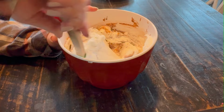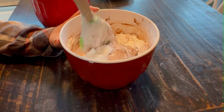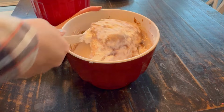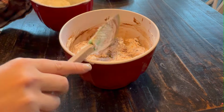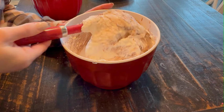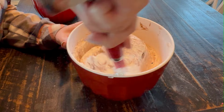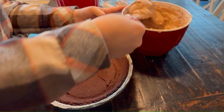Once everything is folded in and incorporated, add the mixture to your pie crust, put a lid on it, and put it in the refrigerator. You will not regret making this. It is absolutely naughty. That's what I'm going to say. Absolutely naughty. It is delicious, and you will be making this for your holiday table.